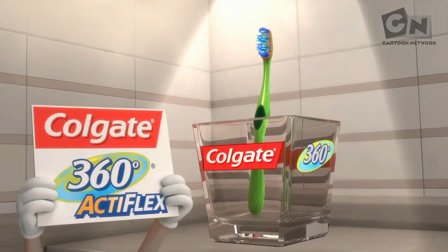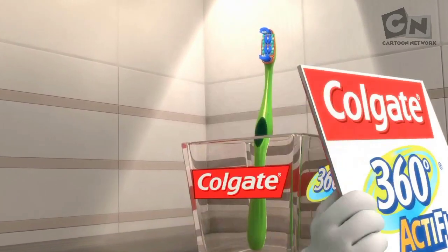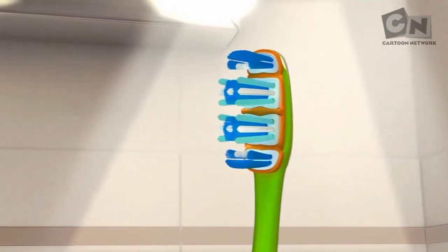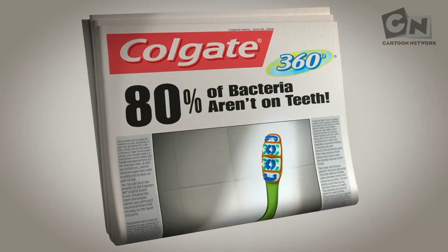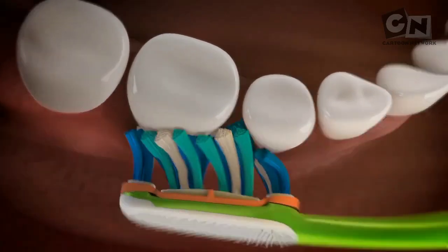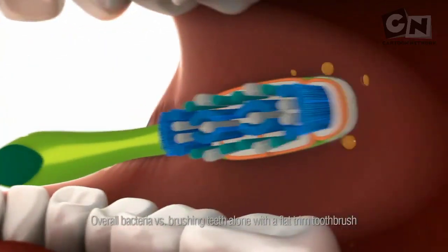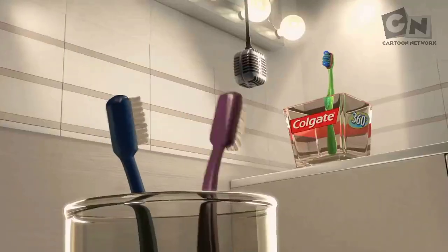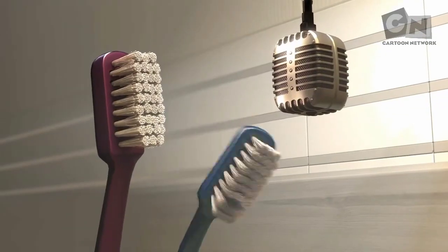In this corner, the heavyweight champ, the new Colgate 360 Actiflex. Oh, yeah, look at those moves. I hear he cleans more than just teeth. And since 80% of bacteria aren't on teeth, his flexible head moves left, right. It really cleans around and in between teeth. And gums, too. Then he goes in with a cheek and tongue cleaner, knocking out more bacteria with a 1-2 punch. Ooh. The whole mouth is clean. Bacteria down for the count.